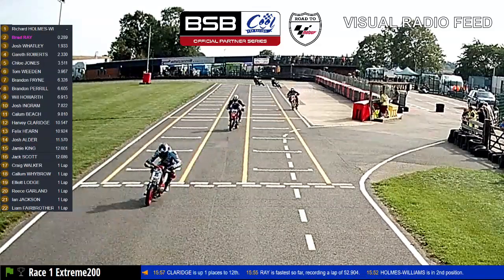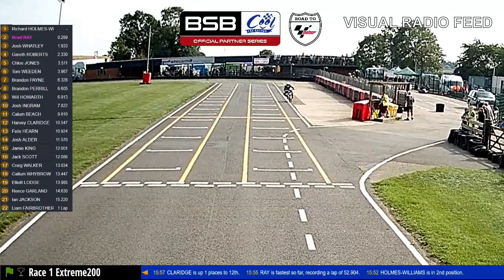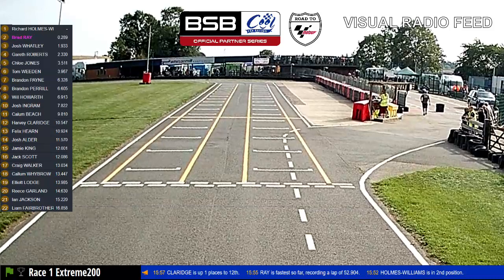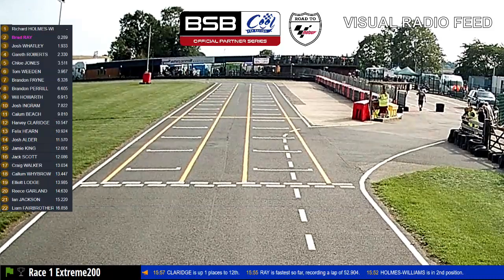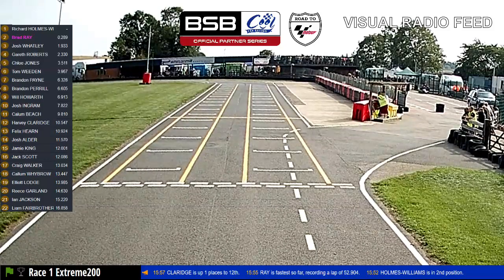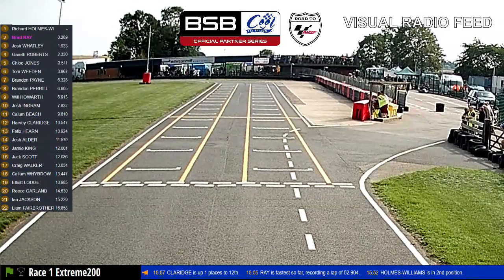The two left-handers really used the better traction to good advantage, but Brad Ray with the fastest lap, 50.710, marginally quicker than Richard Holmes-Williams' 50.737. So it's Holmes-Williams and Ray first and second, third and fourth still is Josh Watley and Gareth Roberts, so Josh Watley having made the move. Good start also by Harvey Claridge, started a little further down the order, now into 12th at the moment. Great to see Harvey back after injury a couple of weekends ago.